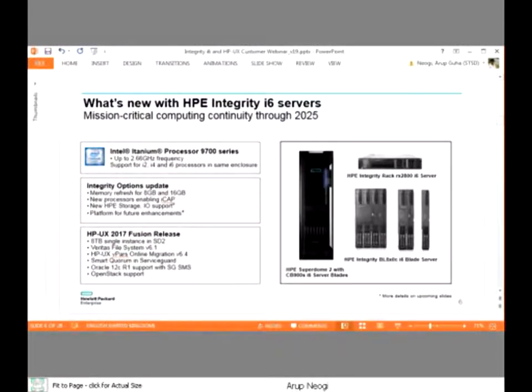So this is a slightly different representation of the same information. Essentially, we are building platforms, that is 3 form factors like I mentioned earlier: rack-based RX2800 servers, blades, and then Superdomes, all built on the 9700 series, also known as Kittson. The frequency of these processors goes up to 2.66 gigahertz. And this is a follow-on from the i2 and i4. We call them Tukwila and Poulson internally.